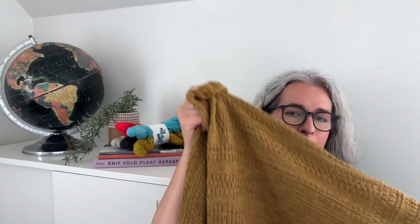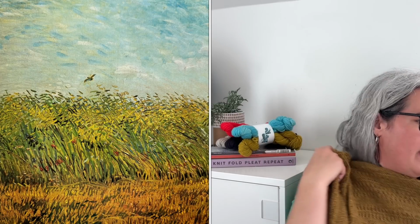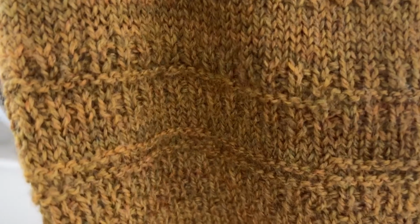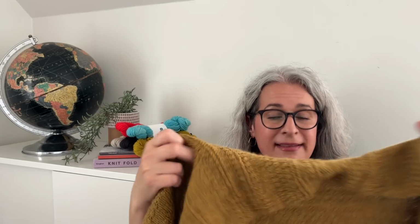So a little quest of mine is knitting patterns that are inspired by Van Gogh's paintings. And so this was one of them. I'll put the painting here in the corner that made me choose this pattern. I appreciated the way the texture looked like rows of wheat or a field of wheat. The texture is really beautiful in this pattern. And that's another reason why I chose this color for the cardigan, was inspired by that painting. I love this. I can't say enough good things about it.